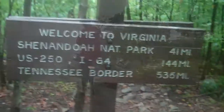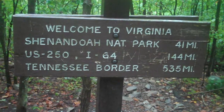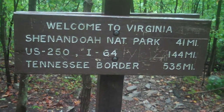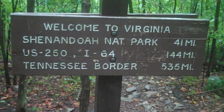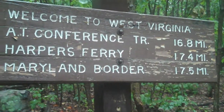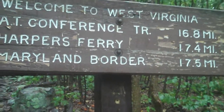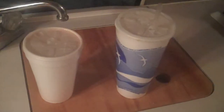Thank you, Irene. One of several times we've crossed the Virginia-West Virginia border. First time was back at Harpers Ferry almost 20 miles ago. Welcome to West Virginia. Maryland border 17.5, so we've probably come 20.5 to get here.